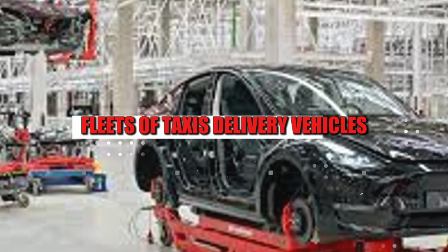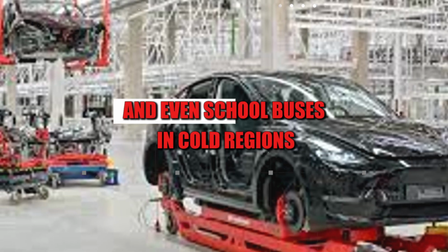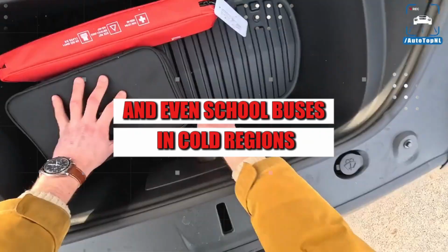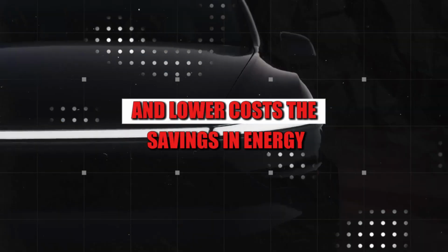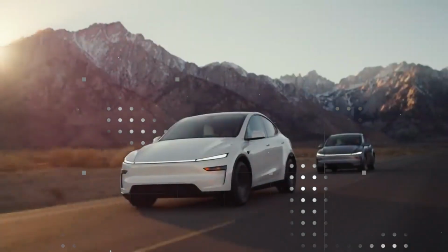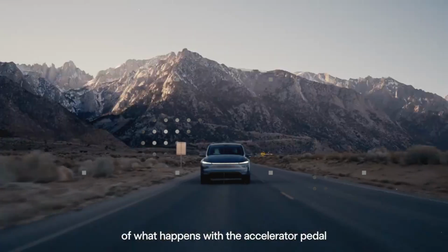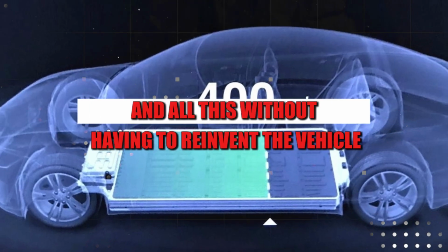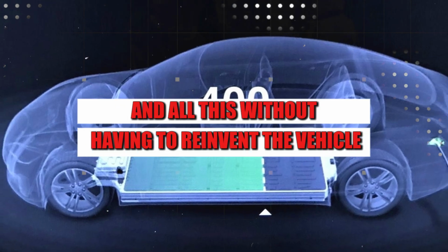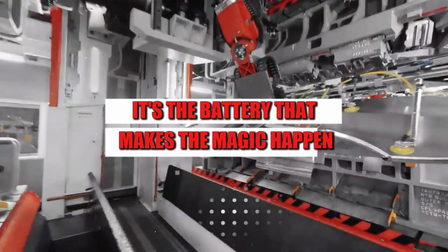Furthermore, the impact goes beyond personal use. Fleets of taxis, delivery vehicles, and even school buses in cold regions can operate with much more predictability and lower costs. The savings in energy, maintenance, and time lost with emergency charging begin to add up quickly. And all this without having to reinvent the vehicle. It's the battery that makes the magic happen.